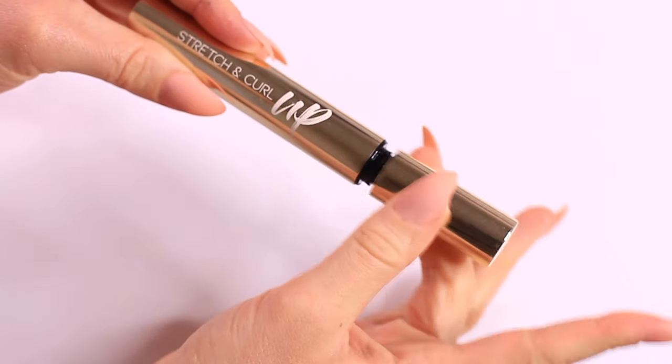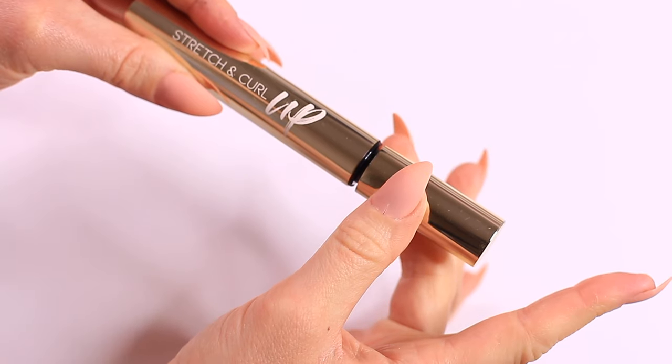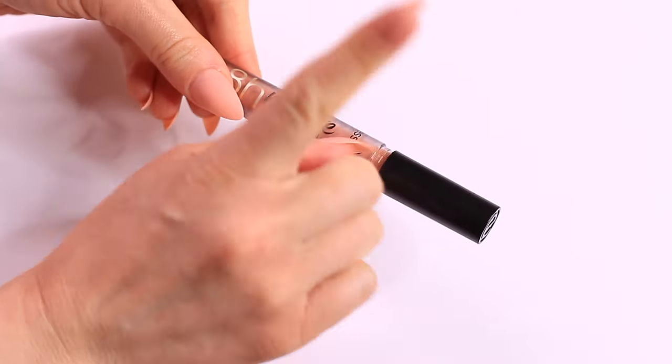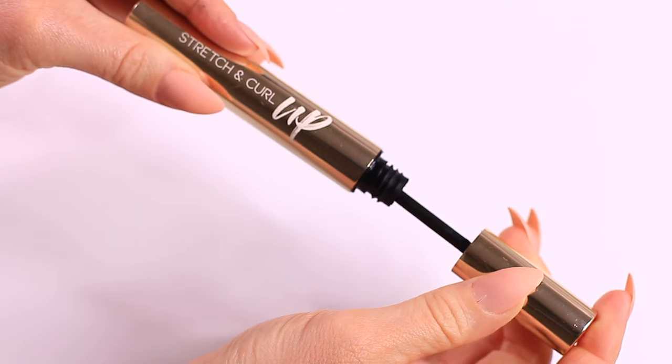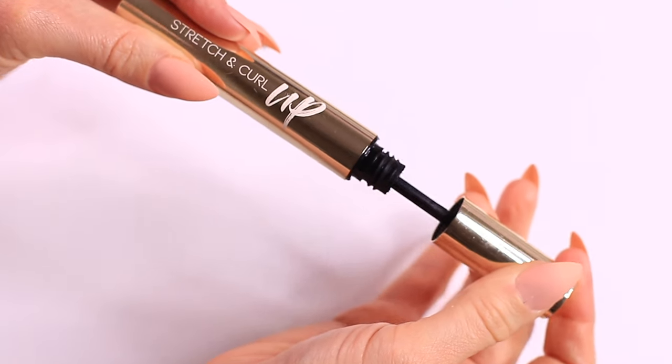It's amazing. You also want to make sure you're never pumping your mascara or your lip glosses, because basically that pushes air inside, which also dries out the product. And we don't want to do that. We want to get every last beautiful drop out of all of our makeup.